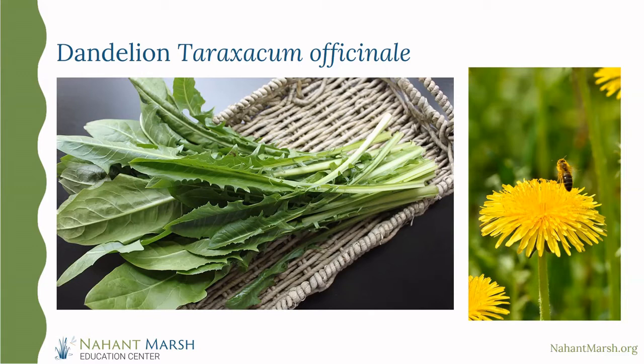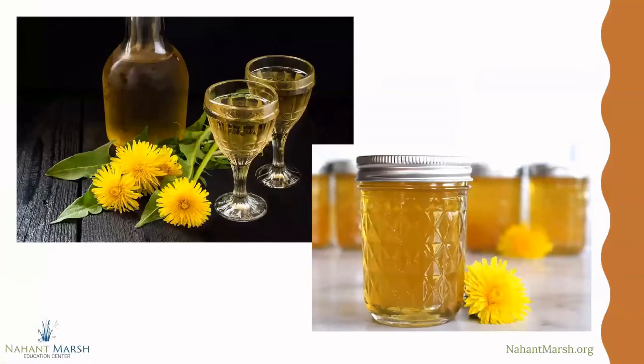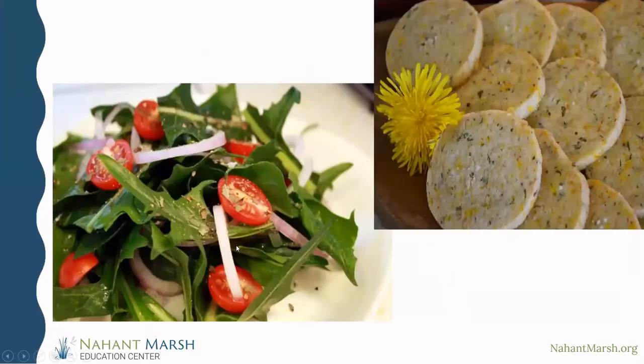One of my mentors in the foraging world, Mike Kriebel, has written a couple of different books on foraging, and he loves to make dandelion donuts with students, among other things too. So you can also make dandelion wine. This is not something that I personally have experience with, but I know people that have. And then the blossoms can also be used to make a sweet, refreshing jelly. So lots and lots of uses for the dandelion.